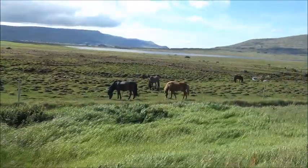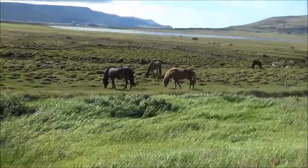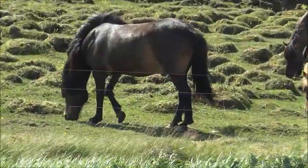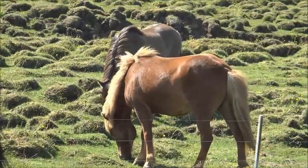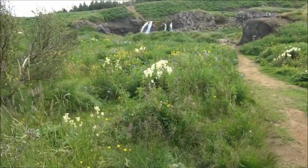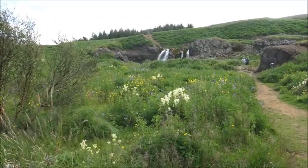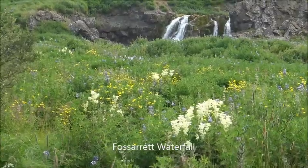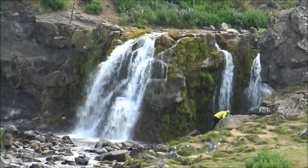One last look at some of the Icelandic horses that are all over the countryside. Very unique horses. Everything is in bloom at the moment. Fossaret waterfall.